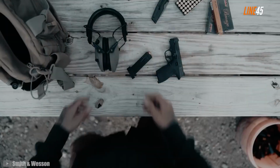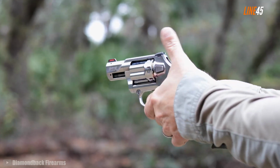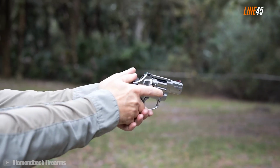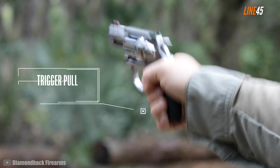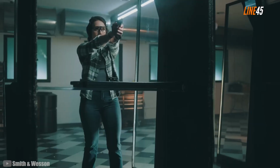What's up, everyone? This is your boy Ted from Line 45, and today, I am going to list some of the best and new pocket pistols you should check and purchase this 2025, especially if you are really planning to downsize your everyday carry, or if you're a first-timer who wants a simple gun to operate.